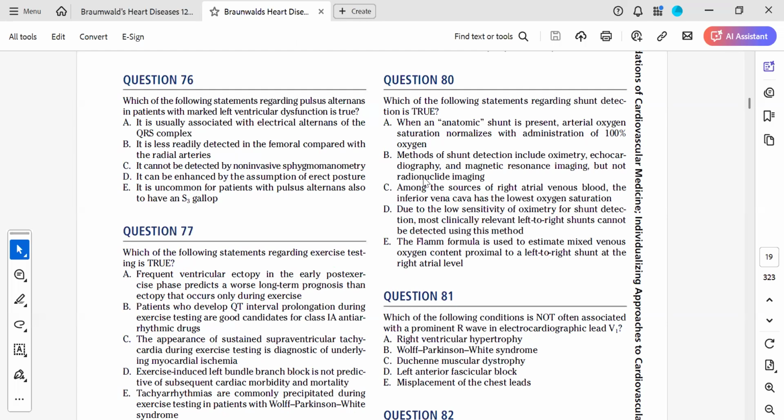On exercise testing, patients with antiarrhythmic drugs, if they are on class 1A drugs, prolongation of QT interval can enhance the pro-arrhythmic effect of class 1A drugs. While patients on class 1C drugs, there could be widening of QRS complex during exercise. That will also potentiate the pro-arrhythmic effect of class 1C drugs. So QT interval is with class 1A drugs, while QRS interval widening is with class 1C drugs. Thank you. Do you understand, please? Thank you, yes. Okay, thank you.